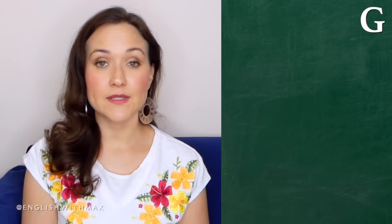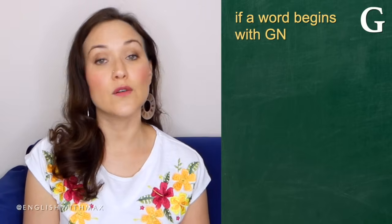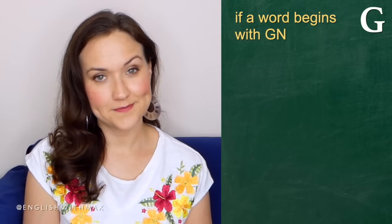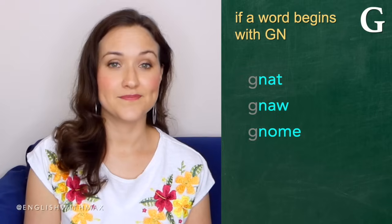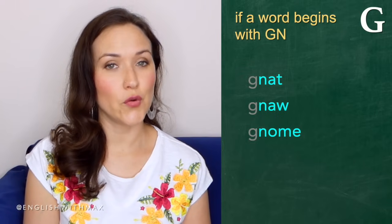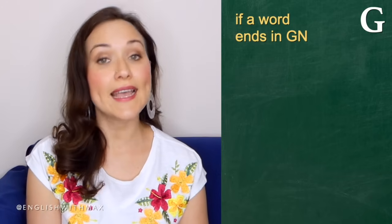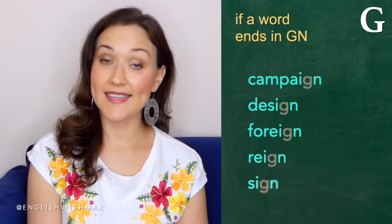What about G? Well, we don't pronounce the G if it's followed by an N at the beginning of a word. But there aren't that many words like this. Some examples are gnat, gnaw, gnome.